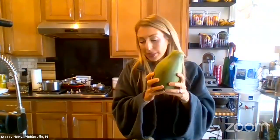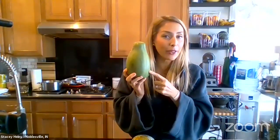And then this is a green papaya. I've never had a green papaya, so I'm not going to cut into it yet because I don't think it's perfectly ripe, but I'm assuming it's green on the inside, and I'm so excited about this one.